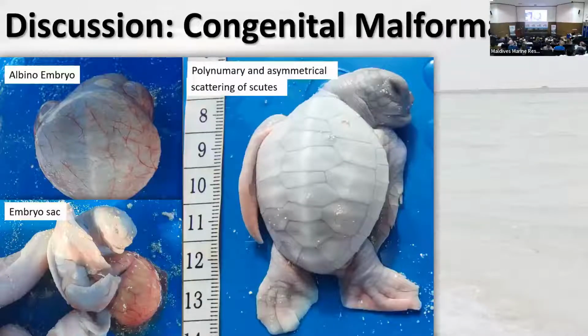The scutes on his back are not normal. Most green turtles have 5 vertebral or central scutes down the center. Here we see polynumerary, which is more than the number there should be. There are 8 vertebral scutes, and they are not properly aligned. Usually in green turtles, these scutes are very neatly arranged. Over here, we see asymmetrical staggering of the vertebral scutes as well.